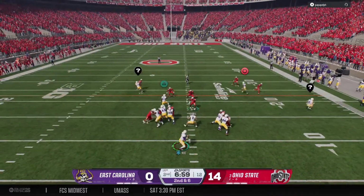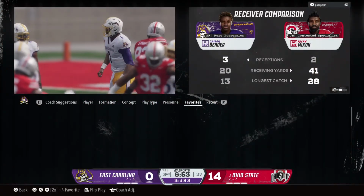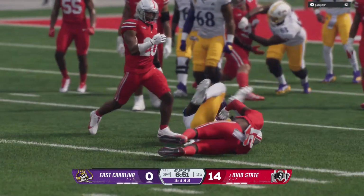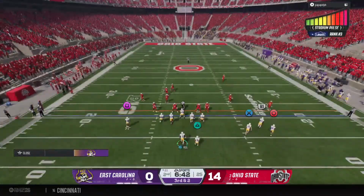Back to pass, it's Grove. Snagged in the middle, it's Bender. Didn't pick up a lot there, moving forward just a few. I like the idea by the quarterback there. You're trying to get this first down, so you find the tight end, see if you can make a guy miss or shake a tackle. Not able to get it done.